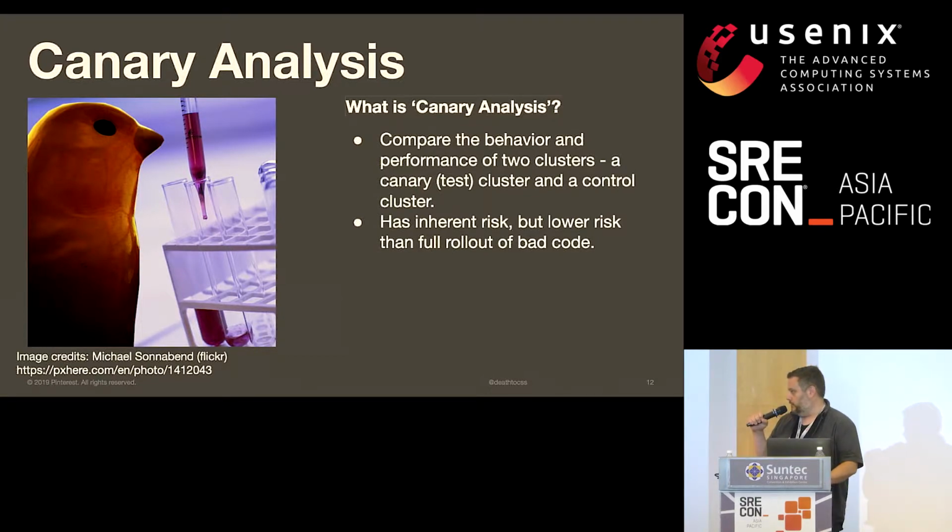But it's a lower risk to run newer code on a small number of systems, or a small percentage of systems, than to risk rolling out that bad code everywhere.